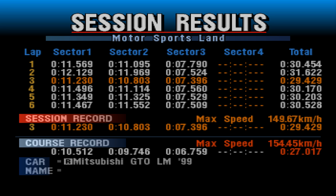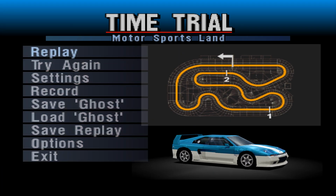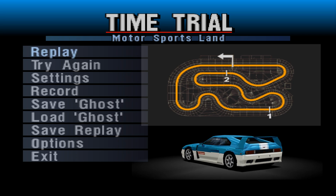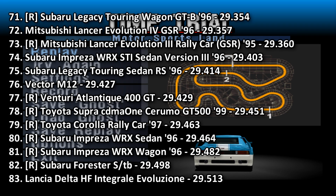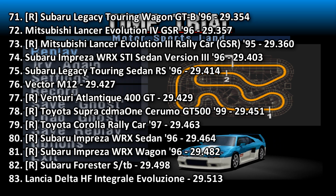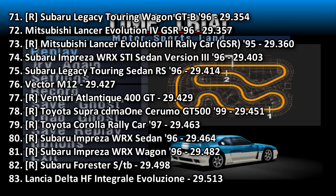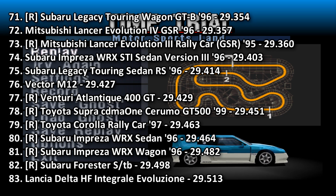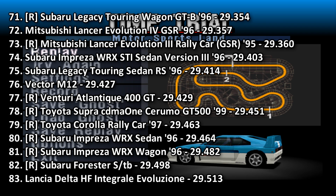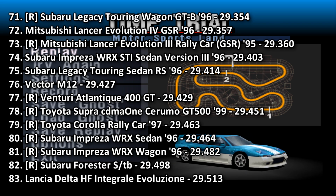Interesting where it ends up, I guess. It was the quickest lap by far. I think there's a bit more time to find in there if you can push it, but pushing it is part of the problem. Anyway, it's a 29.429. We'll place this into 77th place. It goes just behind the Vector M12 we had last time by 2,000th of a second. I don't think we've had a car that's gone back-to-back with another one end up that close to it before. That is interesting.